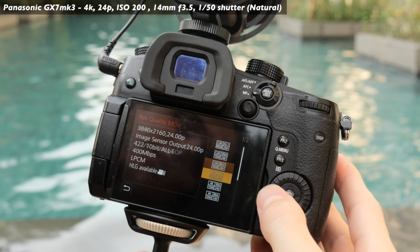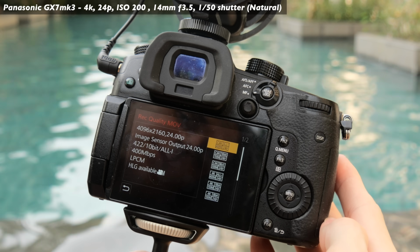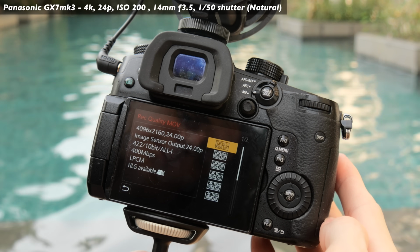It has 422, 10-bit, 400 megabits per second file size, which basically just means about as good as you can get without going crazy overboard. It's not the best, but I think it's probably the best in class for the price and the style of camera that it is.